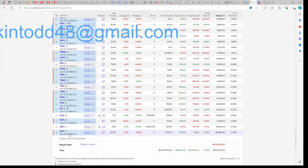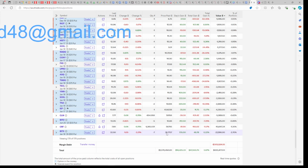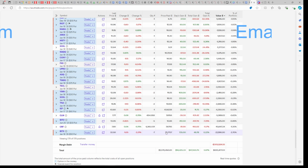So $50 strike price minus $30 contract. That's $3,000, right? $3,100 right here. So 50 minus 30 for easy math. That's 20 a share. So we're controlling Bitcoin at much lower prices than everyone else. So we keep our risk low when we sell these options.